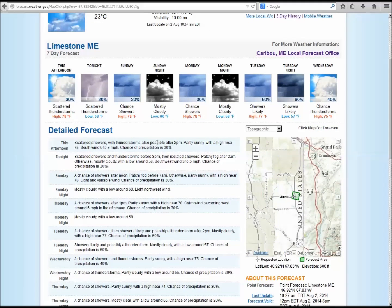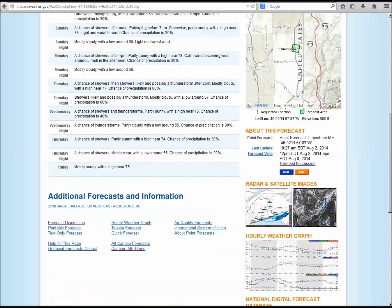It may look the same at first, but we actually do a different forecast for each of these little 2.5 kilometer size boxes throughout all of northern and eastern Maine. So you can click around and get a different forecast for each little green box area. You can see that our forecast is for an elevation of 600 feet, and here's your latitude and longitude. You can see the last time it was updated here at 10:27 a.m.